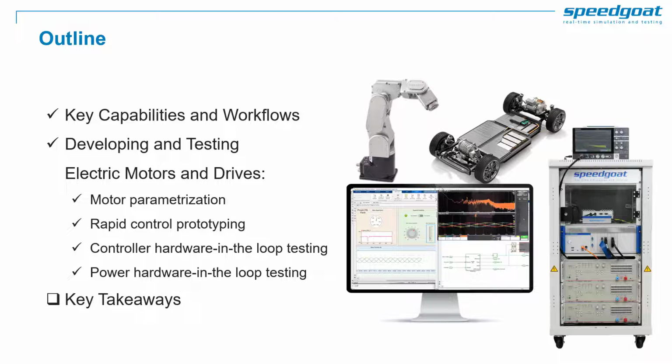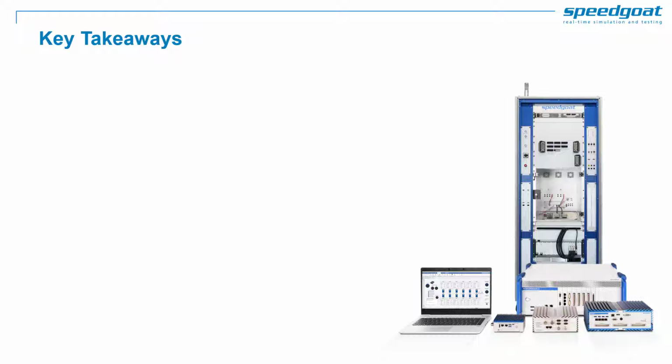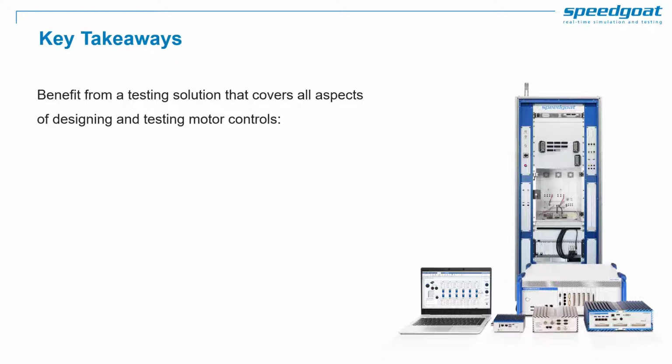Let's now look into the key takeaways from today's session. There's a single key takeaway for you today. Speedgoat Test Systems and Simulink provide a testing solution for all aspects of designing and testing motor controls.